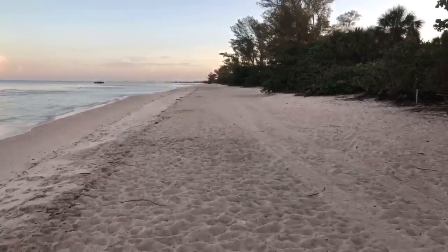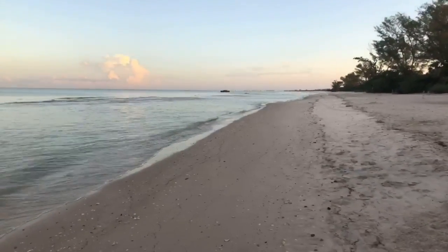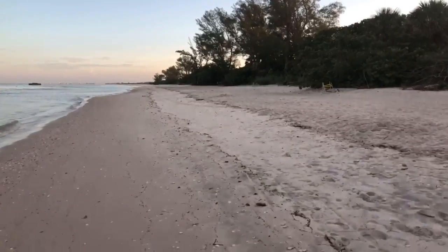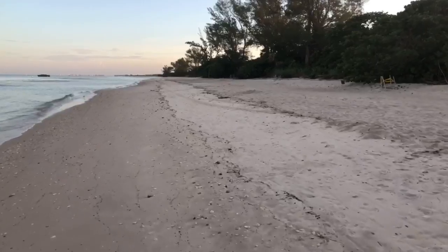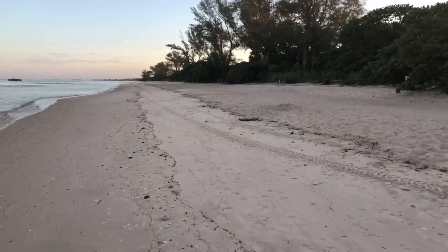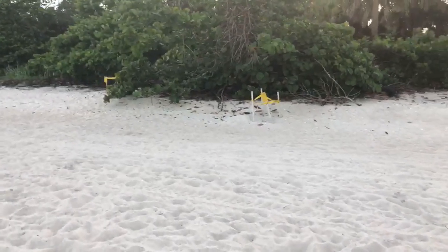We're at the north end of Area 3 right now. I'm not seeing any shells yet out along the beach, just a few broken ones. No signs of any new sea turtle crawls, any potential new nests yet. No signs of any hatchings.